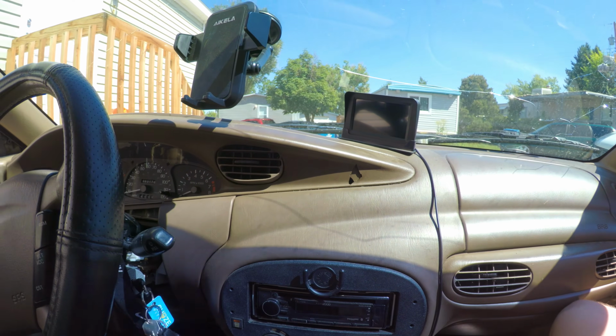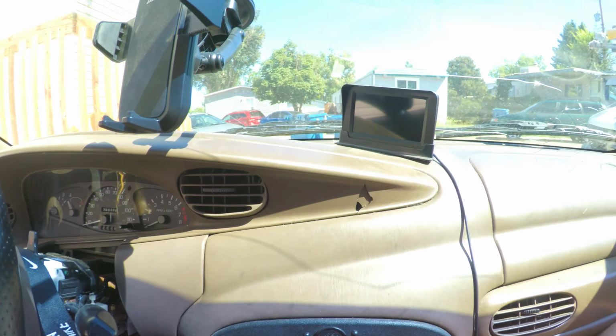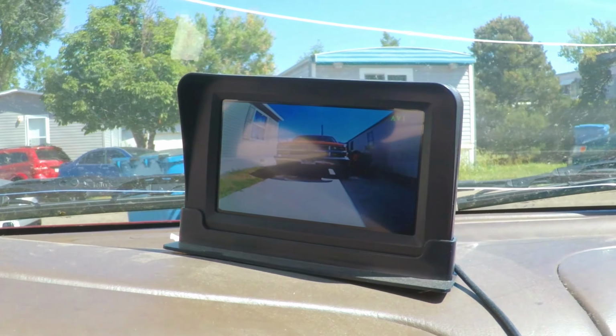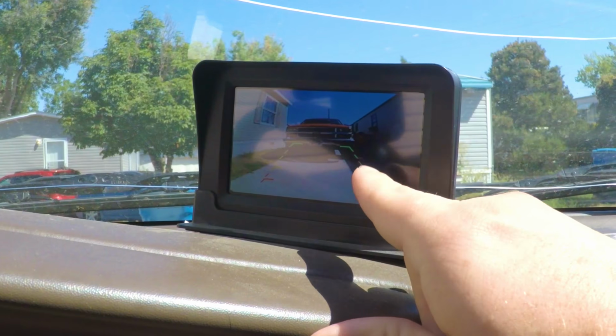So I just turn the key on and you click this little button down here, because I didn't hardwire it. Click this little button and the screen comes on. You can't really see the screen, but I'll zoom in on it. And there's these lines here that are actually accurate. They work perfectly. They let me get super duper close. So if you think about getting a backup camera, 20 bucks, and it maybe took me 45 minutes to do the whole thing. All right, now onto the back seat.